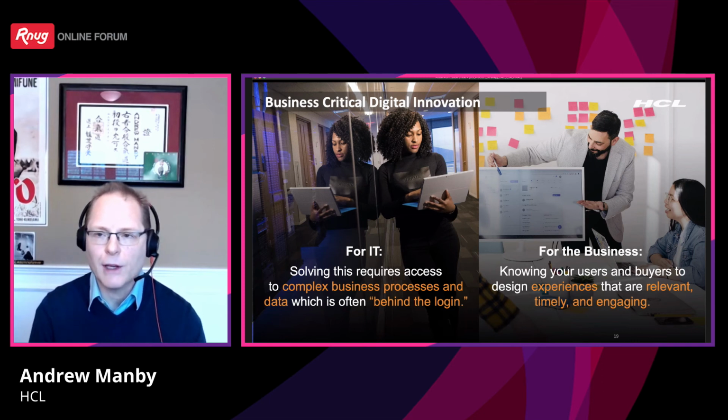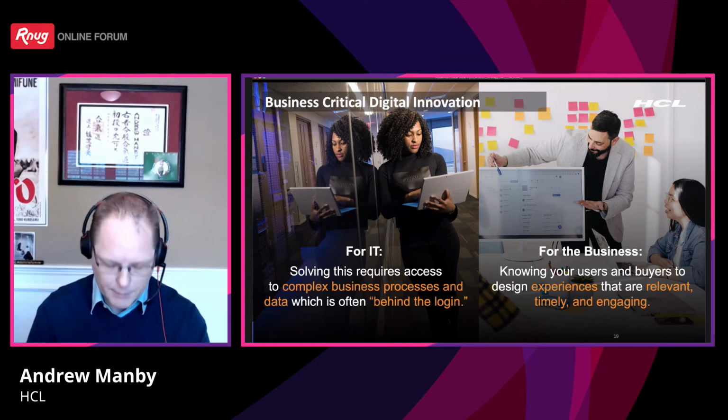And at the front end, for the business users, the practitioners, it's really understanding your users and the buyer journeys that they go on. Is this a commerce-oriented site? Is this a site for the checking account, whatever. But the important thing is really understanding how people are going to want to use this and building the experiences across all of those digital touch points, across your watch, your mobile device, the website, that's relevant and appropriate and engaging in every single place.